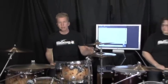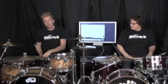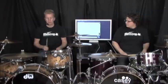Yeah, so that's basically the start of that. And if you wanted to just practice it without having to play it as a fill, put your kick drum on quarter notes, like this.